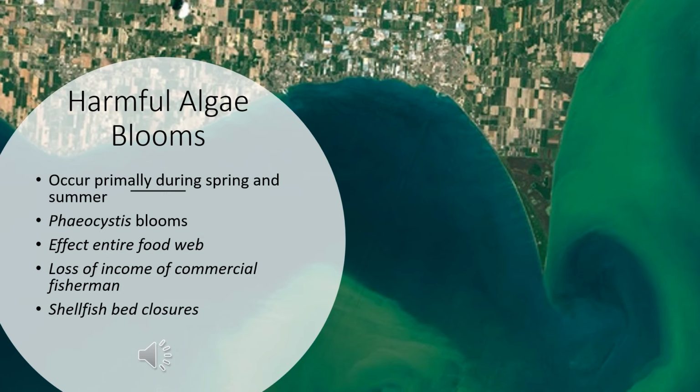Due to its life cycle of dormant cysts, Alexandrium blooms are likely to become a repetitive occurrence if conditions remain conducive, including high nutrient inputs and stratification. Although there have been no documented deaths as a result of recent blooms that have occurred in the bay or the sound, the effects are still felt by the loss of income of commercial fishermen, shellfish bed closures, and impacts on conch fisheries.